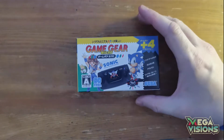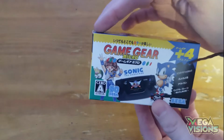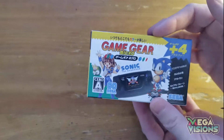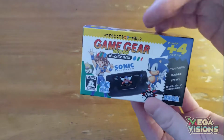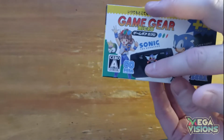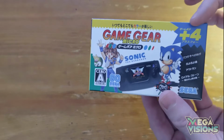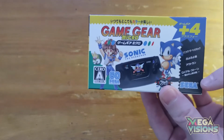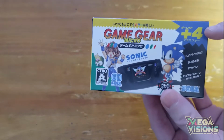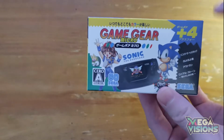It's time to open up the box and check out what's inside. But first, let's look at the packaging. It is loosely based on the design of one of the variations of the original Japanese Game Gears. You can see it's got different logos. So, for example, it's got the Go Sega 60th anniversary. It has the +4, which tells you about what games are in there. So that is kind of loosely based on some of the original Japanese box art, which if it came with a game would say +1, for example, and tell you the game.